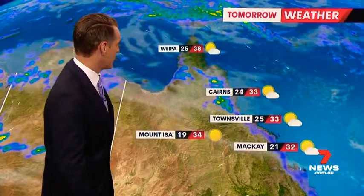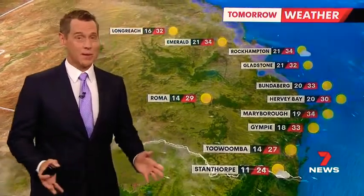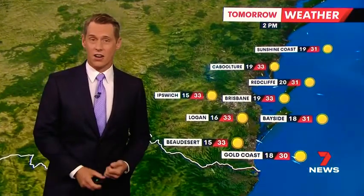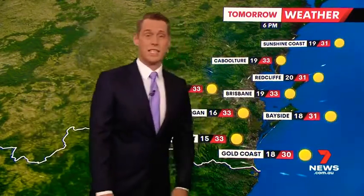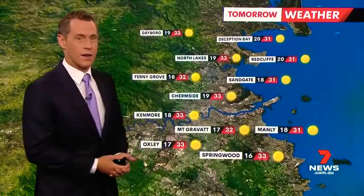Tops of 33 for Cairns and Townsville. In the south, lots of blue sky on offer. Toowoomba tracking for 27 degrees. Back to the southeast, we heat up even further. That's mostly thanks to today's cloud clearing away. So sunny skies with hot westerly winds inland. We should get some slightly cooler afternoon sea breezes right along the coast. Inland spots up around 33 degrees, make that 31s by the Bayside.